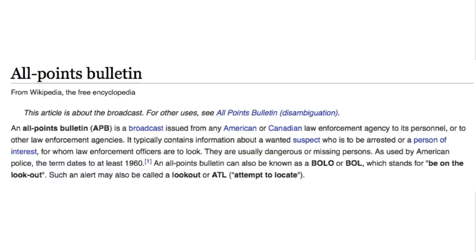So this term comes from law enforcement. Some people know it as an APB or all points bulletin, when law enforcement would issue a lookout for a suspect or a person of interest that were normally dangerous or missing persons. And the American law enforcement changed it to BOLO, which stands for be on lookout, and it's been a common term since the 1960s. So that's what it means. That's where it comes from.